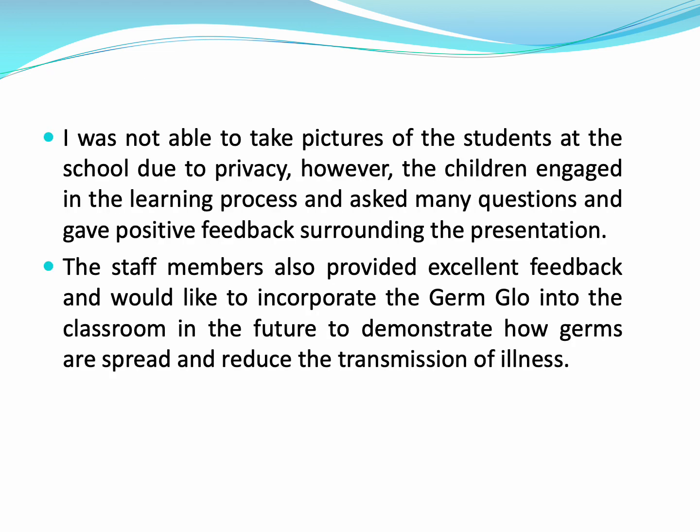I was not able to take pictures of the students at the school due to privacy. However, the children engaged in the learning process and asked many questions and gave positive feedback surrounding the presentation. The staff members also provided excellent feedback and would like to incorporate the germ glow into the classroom in the future to demonstrate how germs are spread and reduce the transmission of illness.